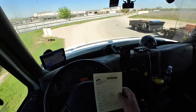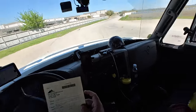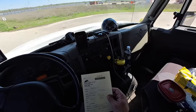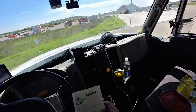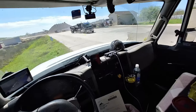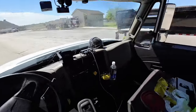All right. So they did weigh me. I'm at 59,540. So still legal. Yeah, I'm still legal. Under 66,000 pounds, so not too bad, about 3 tons under. So they did load me up a lot. Pretty heavy.